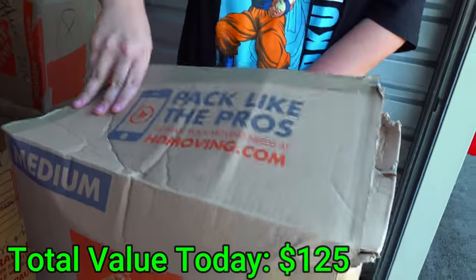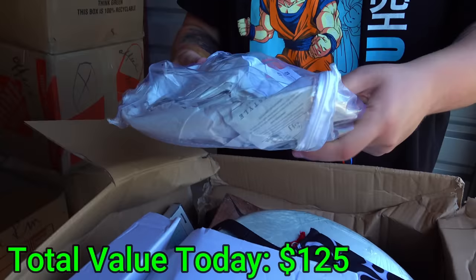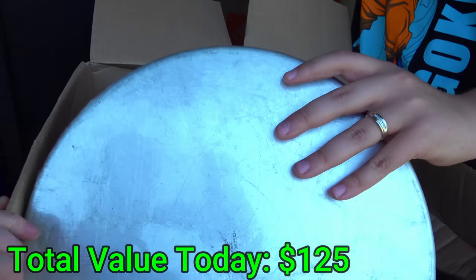What do you think? Is it light? It's like in the middle. Receipts. But these are the random kinds of boxes that we found the gold in last time, the watches. So we gotta check these.